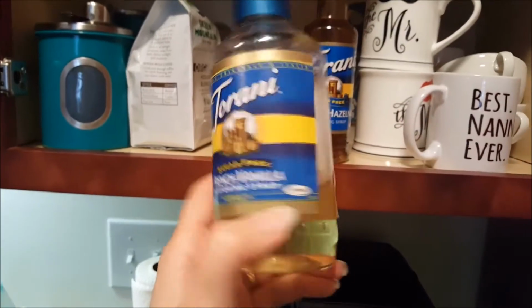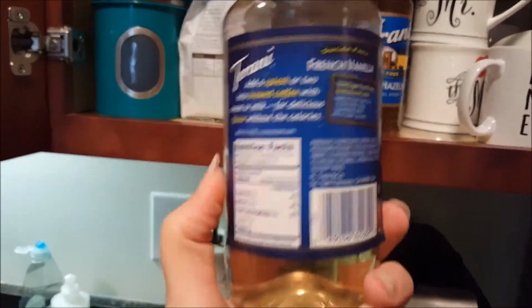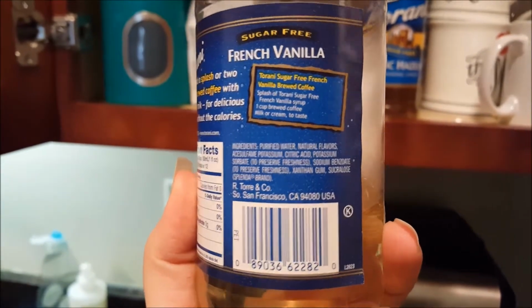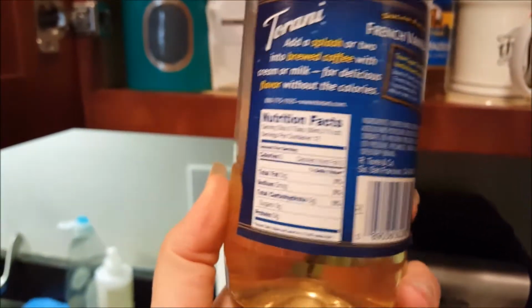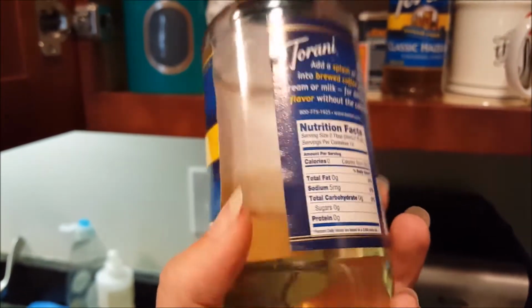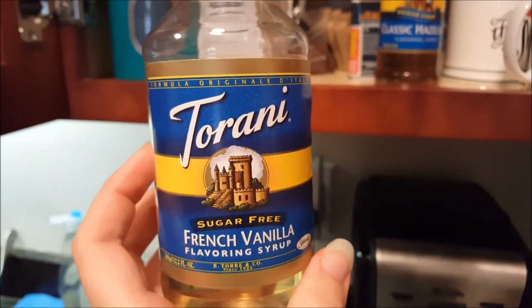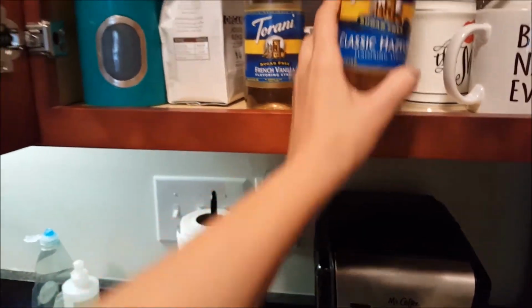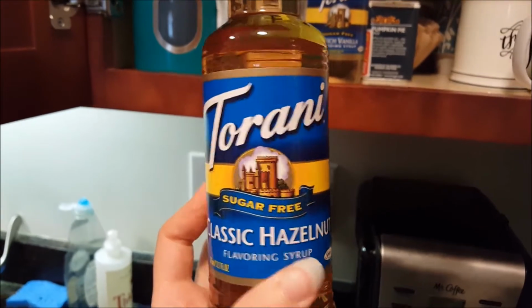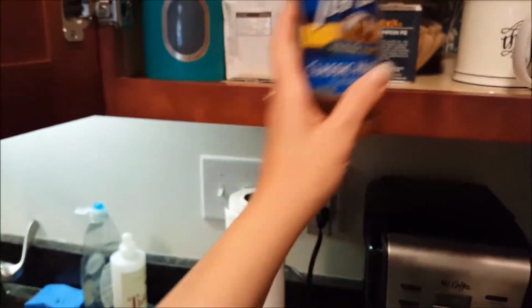And so this is made with Splenda. I wish it was made with stevia, but it's not. But I mean, the ingredients aren't too bad. And it's much better with him having the real heavy cream. It's much better for him than that other stuff. And I just got this today, so he has not used this one yet, but he loves hazelnut. So I'm hoping that he will really like this one.